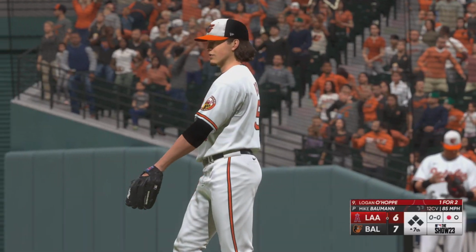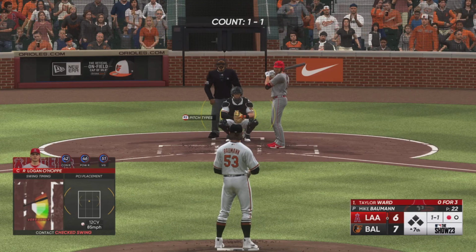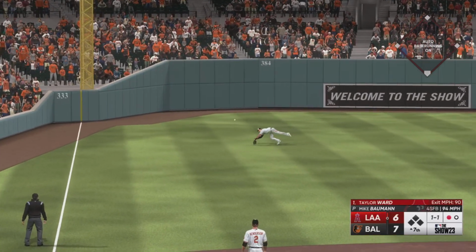Committed to that breaking ball just a little too much and couldn't pull the bat back in time. You know, once you get it going, it can be so tough to stop the momentum of that barrel. Good pitch, had him fooled. That's hard hit on the line.